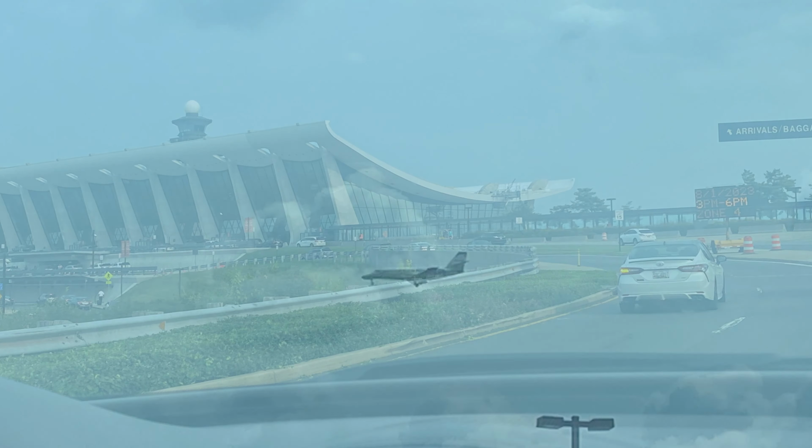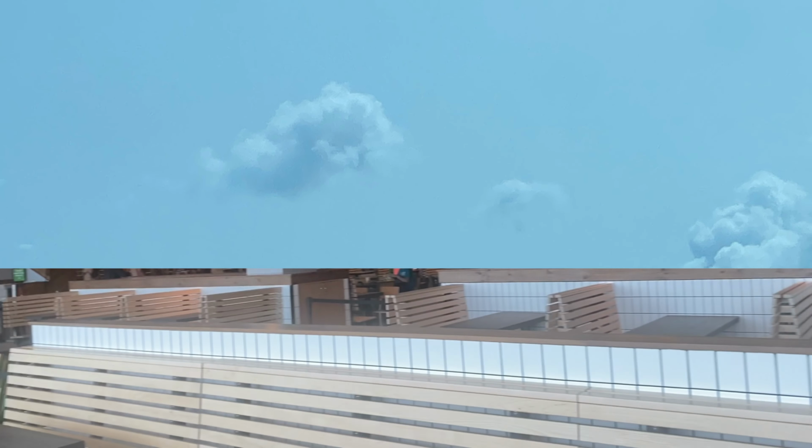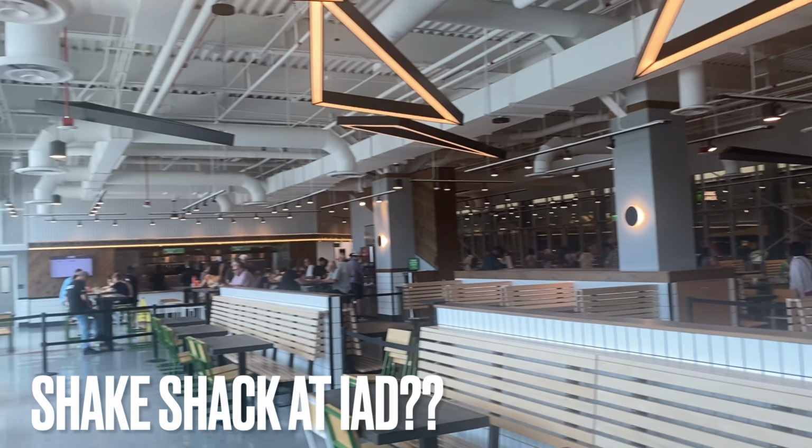Number 3, Smithsonian National Air and Space Museum. This is a great place for spotting, and it is located right next to Washington Dulles International Airport. There are lots of great places to spot planes here, and it's completely free. Being a Smithsonian institution, it was completely free to enter.